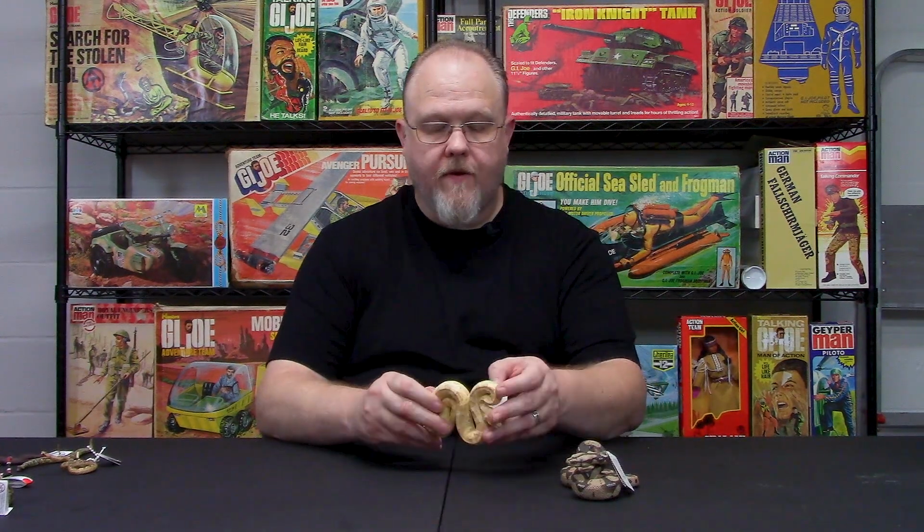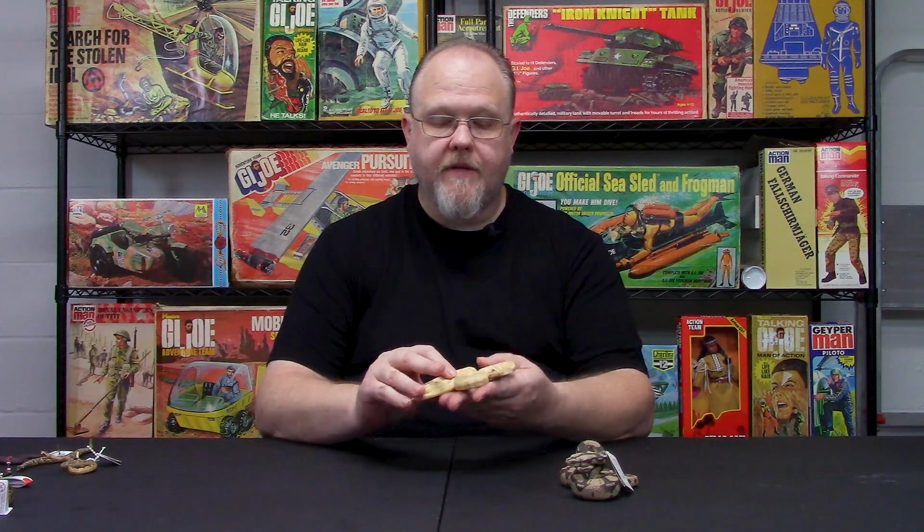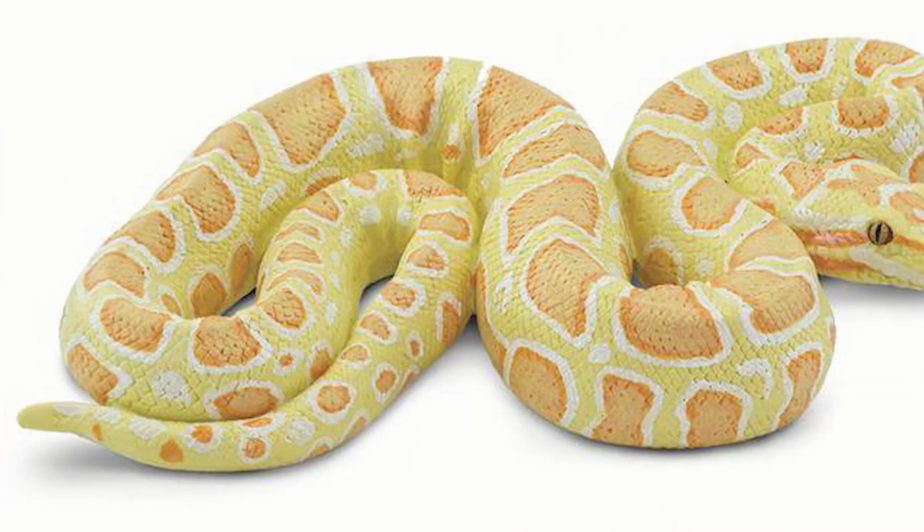Then we have these two. This one's from Safari Limited as well. It's an albino, I think it's an albino python, we'll clarify. It's one piece molded, but the paint on it is painted very well. This one retails for a little bit more. It is, I think, around $10.99, but really cool color. Very large, very menacing for your adventurer or explorer.